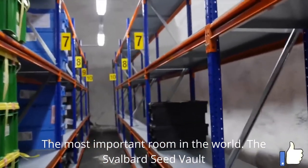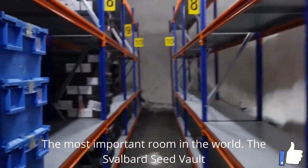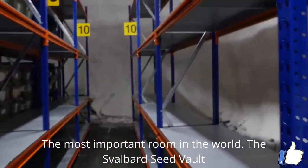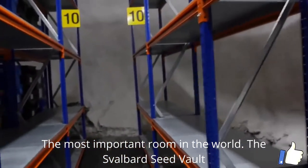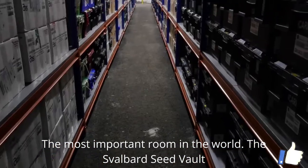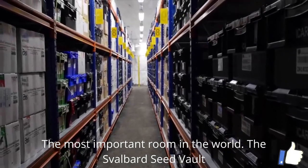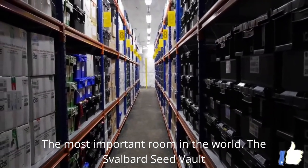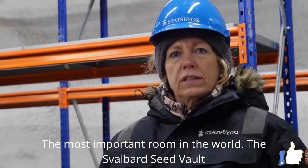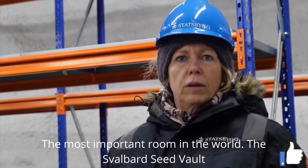So these are the last few bare shelves in Vault 2. Once the other two vaults are full, there will be around 3 million different species of plants stored here, with over 500 seeds per sample. So one day there may be over a billion seeds stored inside this mountain, representing the vast majority of Earth's agricultural diversity. And you don't know today what kind of seeds you can grow in 20, 30, 40 years from now because of the climate change.